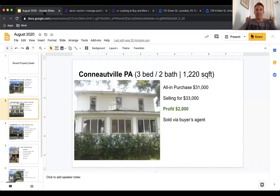So, there's a couple of the singles. So it's essentially some lower end deals here that we've recently done, as well as the higher spreads that we showed in previous months.